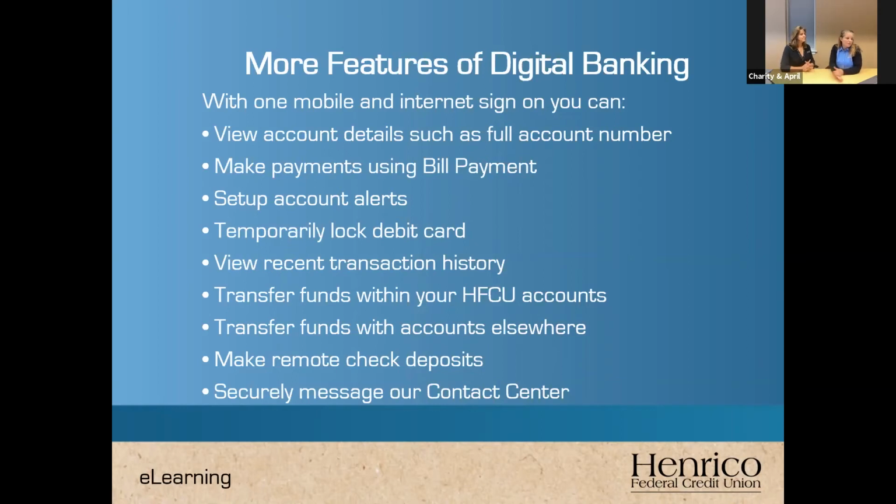So setting up account alerts is really good. Yeah, that's great. Great idea. And you can do it directly from your phone and through your PC. And again, if you need help with it, come on in and we'll help you out.